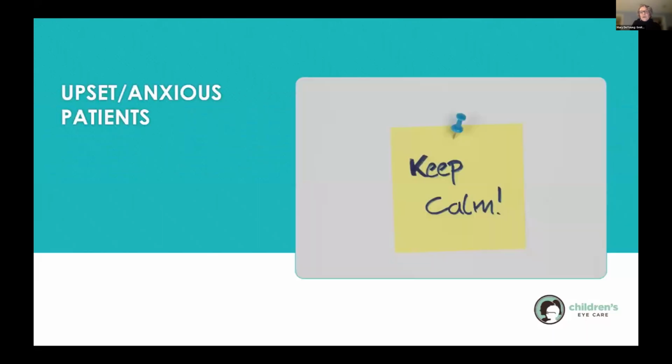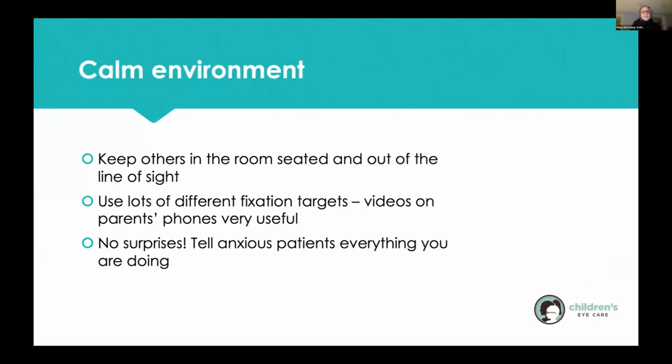We all have patients who come to us anxious and upset. You can set the tone in the room, keep it calm. Some things that are helpful: if there are other people in the room, other family members, keep them seated and out of the line of sight. For young children, have lots of different fixation targets. Videos on the parents' phones are very, very useful. And for your very anxious patients, make sure you tell them everything you are doing, including moving the chair up or down. Don't surprise them.